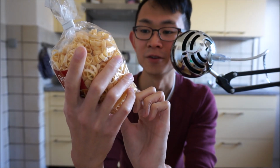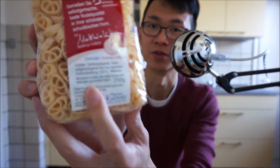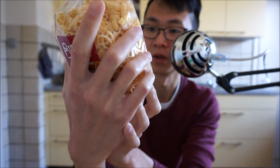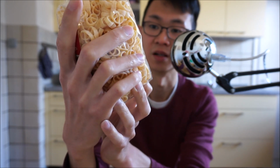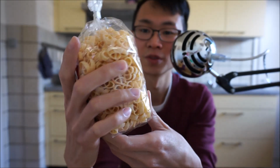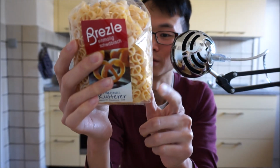What I found very interesting is on the package it says here, let me just read it for you. Diese Nudelform ist europaweit geschützt und exklusiv erhältlich bei Matthias Kutterer. What it means is that in Europe you can only get Bretzler or noodles in this shape from this brand. So they actually have a patent or a copyright for this form of noodle. So it's quite unique in the sense that you probably can't get it somewhere else.